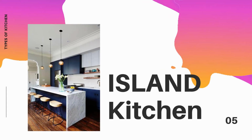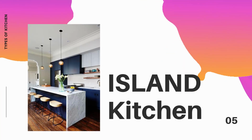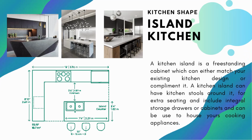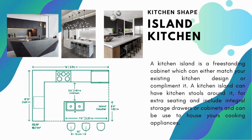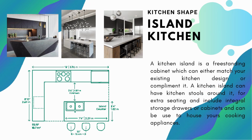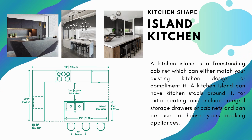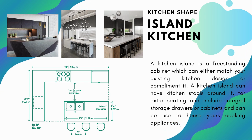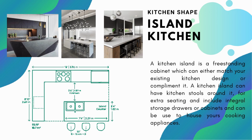Island kitchen. A kitchen island is a freestanding cabinet which can either match your existing kitchen design or complement it. A kitchen island can have kitchen stools around it for extra seating and include integral storage drawers or cabinets, and can be used to house your cooking appliances.